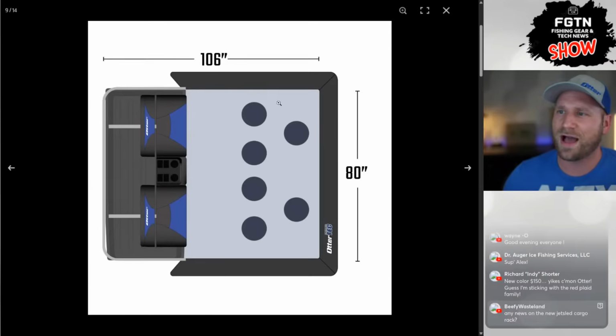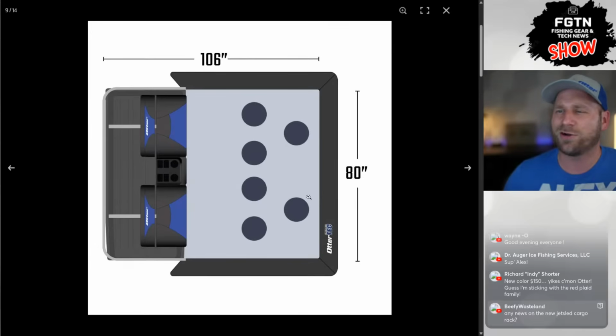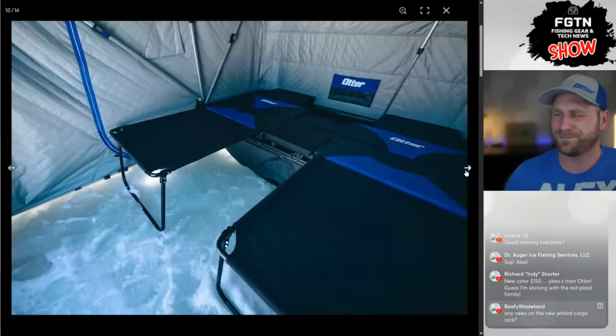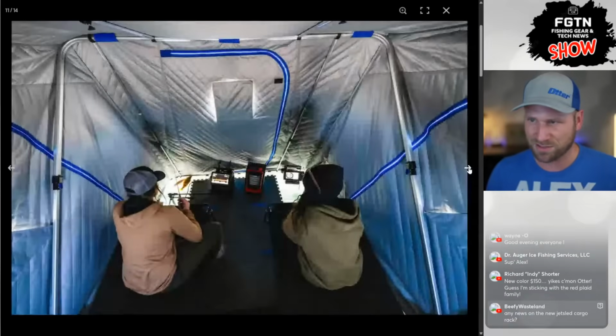And then what you've got here is an example hole layout showing you the dimensions. This is actually a pretty cool view, so I've got to give them props for this. So you can see 80 inches wide, 106 inches long. And you can see if you wanted 4 holes and then 2 up there, you could absolutely do it. And that's what that looks like. And you can see these ones are sitting up and this one's down. Here's another view of it. We'll see. Hopefully they've got dimensions of how tall this is. I'd imagine it's got to be at least 6 feet, if not taller.